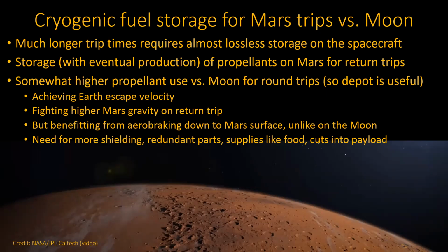As an aside, it doesn't take as much more propellant to go to and from Mars versus the Moon as you might think. The time is much longer because of the distance, but you're coasting most of that time without propulsion. You're really just making a few orbit-changing burns. So time is the issue more than the burns themselves. You need more propellants for Mars because you need to escape Earth's orbit, reaching Earth's escape velocity. You don't actually achieve that on the Moon because the Moon itself is orbiting Earth.